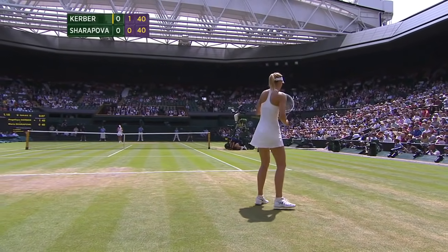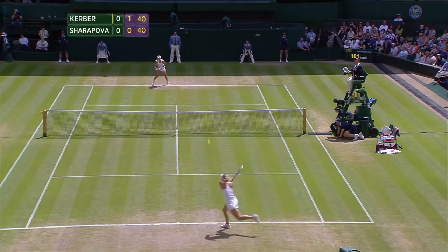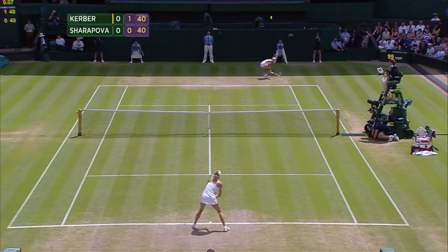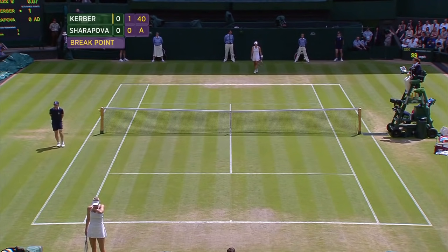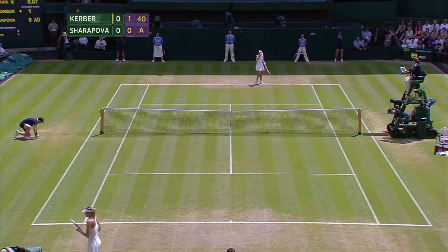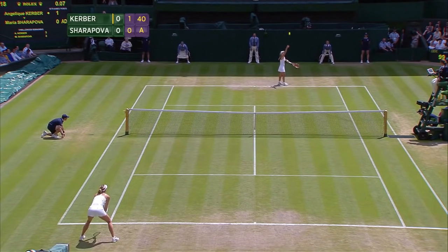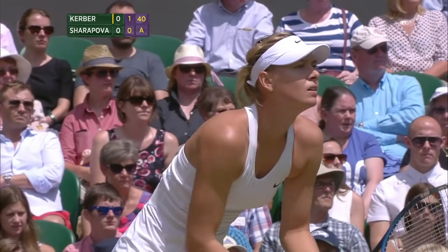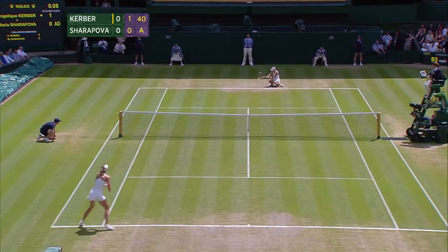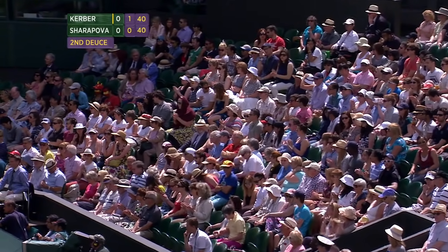Sharapova focused, going through her routine, staring at the back fence, and she turns and straightens her strings and gets ready to receive. Advantage with Sharapova. So a break back point for the Russian. Well, that was a chance. Deuce.